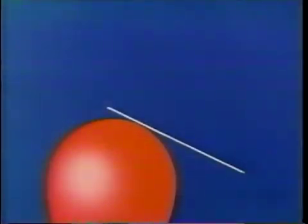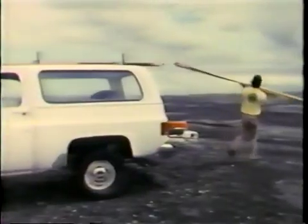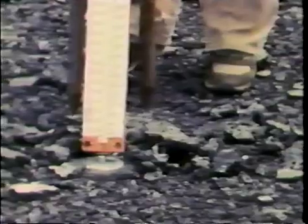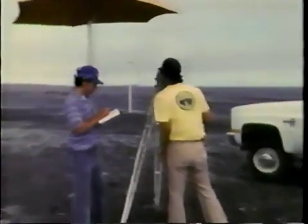Inflation also causes the land surface to tilt. Tilt is measured by a variety of methods. The one shown here determines the elevations at the corners of a triangle, again by the technique of precise leveling. Tilt can be measured to less than 1 part per million, equivalent to the slope caused by placing a thin coin under one end of a carpenter's level 3,000 feet long.